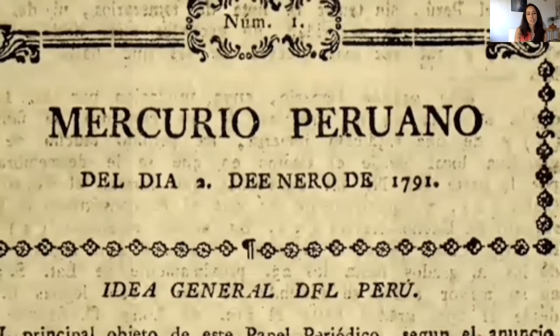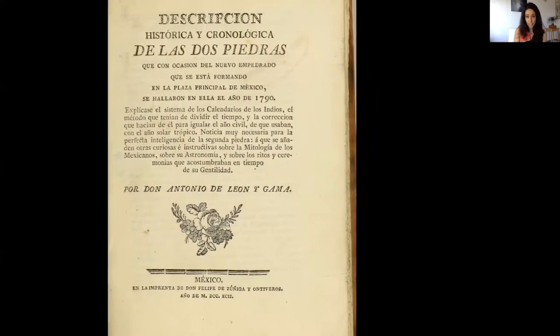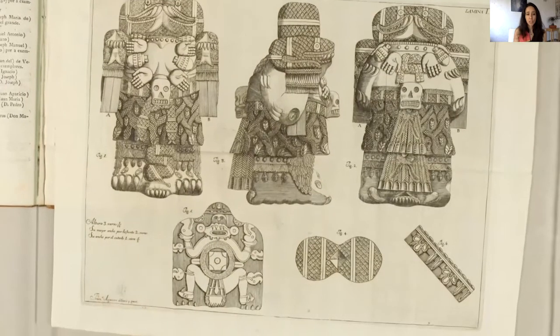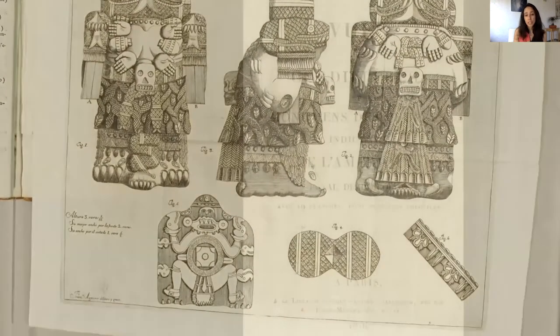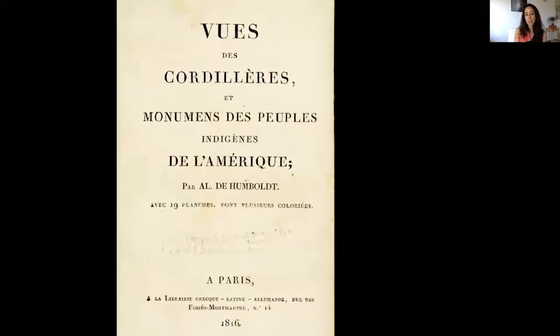Colonial intellectuals created meeting points between indigenous and European modes of computing, time, and memory keeping. And really, writing the history of the New World meant recovering or recreating the so-called astronomical knowledge of the most ancient inhabitants of the land.